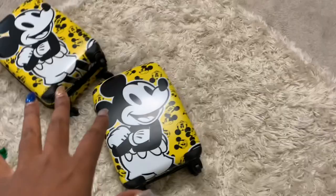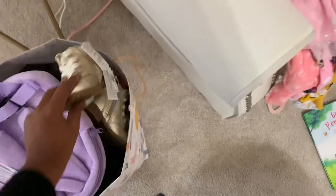But this is all the stuff she got for her birthday. I still have to go through and deal with all of that, but yeah, she is in the tub now getting dressed, and I don't know if I'm gonna let her wear these. Let me show you guys what she's wearing to the birthday party.